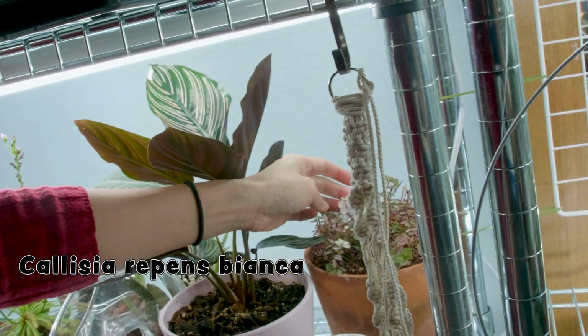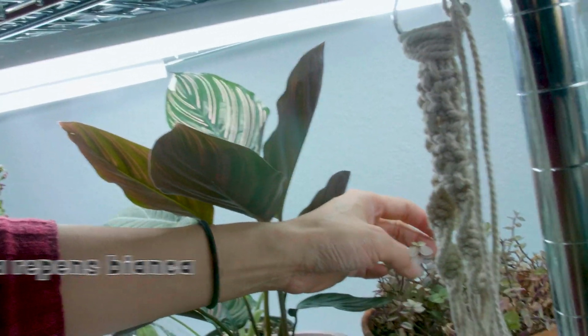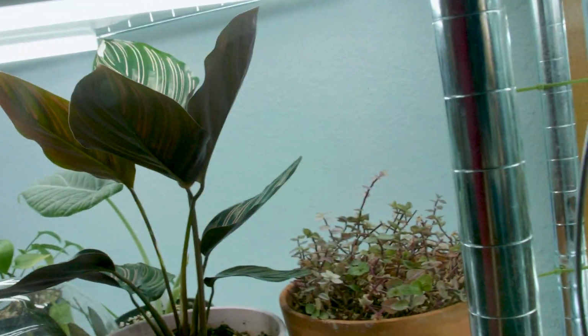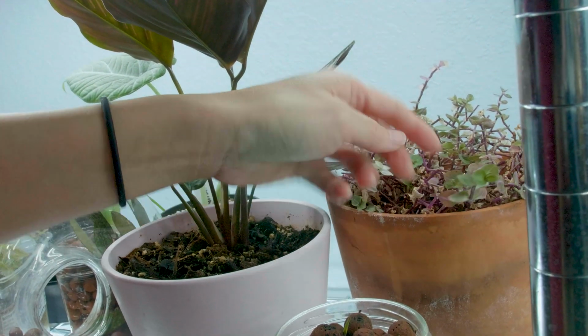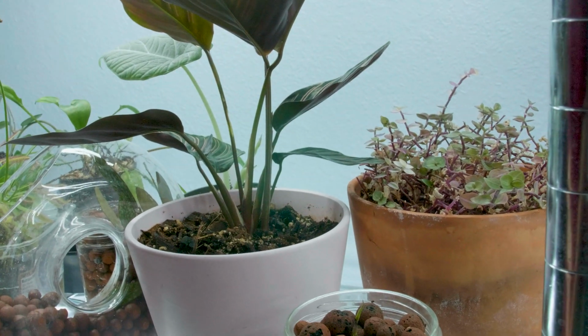Tradescantia cousins. This is supposed to be the one that gets nice and pink leaves, but because there's just not enough light, we're not getting those colors here. In the summer it was living outside. I did have to trim it back, and like the other ones, the leaves are sensitive to being wet.